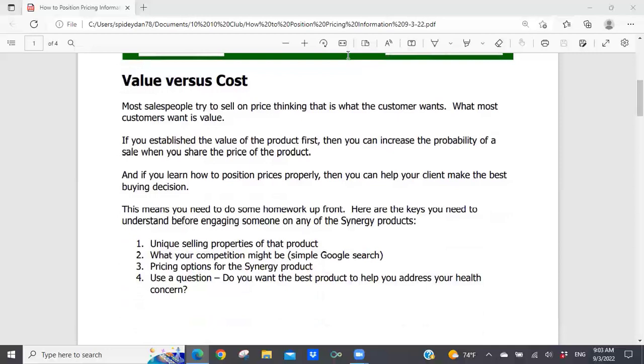Now, in doing this, there are some things that you need to do up front to know the unique selling properties of that Synergy product. If you don't know the unique selling properties of ProArch-9 Plus, you really need to learn those things, because it will help you establish the value of ProArch-9 Plus or Metabolic LDL or the Biome Shake or whatever the Synergy product is. They all have unique selling properties, and you need to know what they are.